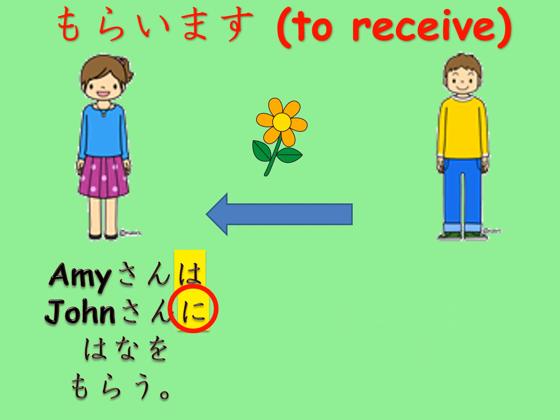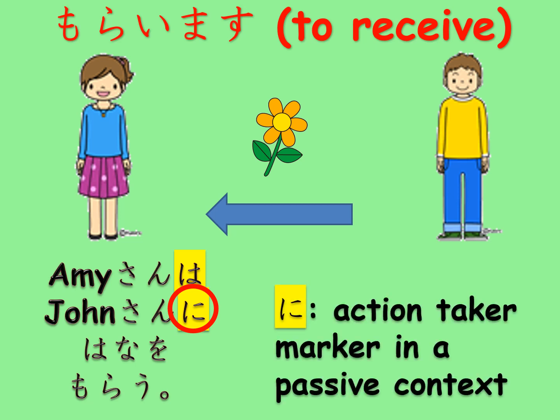to に also. This に is, however, not the destination marker, but it is the action taker marker in a passive context. It's a bit of a mouthful. Amy's action もらいます is a passive act. The actual active action of giving is done by John, so に is used after John.